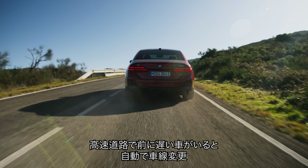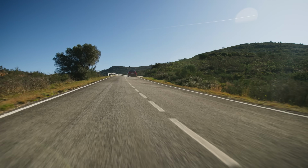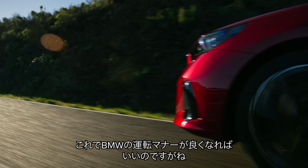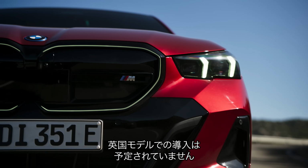This will change lanes for you on a motorway if it detects slow moving cars ahead. It monitors your eyes and automatically steers the car for you once you've checked the door mirror for traffic. It'll even indicate for you. That could be a good thing considering the reputation some BMW drivers have. Anyway, this system works at up to 85 miles an hour, but it's not coming to the UK straight away.